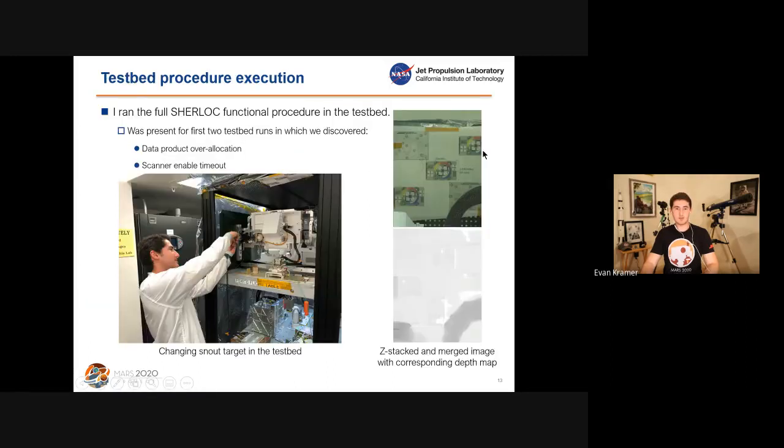In the testbed, we have engineering models and testbed models of our instruments. While WISTIS is only a simulation mostly used to verify that the parameters you're setting in your commands are valid, the testbed is where you can actually analyze data products created by the hardware you're controlling. You also get to practice installing and maneuvering any external test support equipment you'll need in ATLO, like how I'm changing a calibration target from SHERLOC's target snout in the left image.